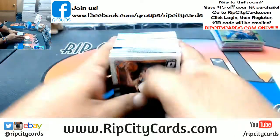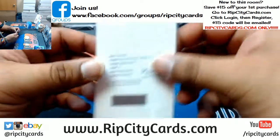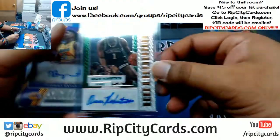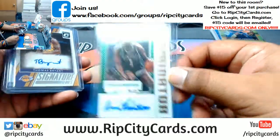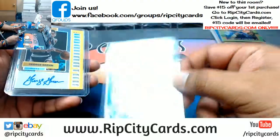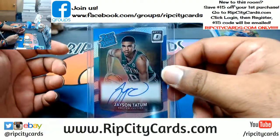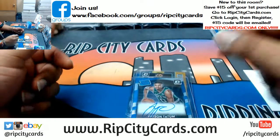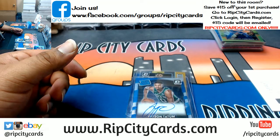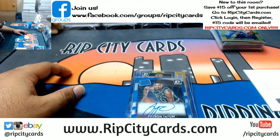So, to recap this thing, we got a redemption for Dennis Smith Jr. of the Mavericks. Autograph for Big O, Oscar Robertson, Bucks. Thomas Bryant, Lakers. Jordan Bell, Warriors. George Gervin, Spurs. And Jayson Tatum, Celtics. And that, my friends, was the break. 2017-18 Donruss Optic Basketball Half Case Number 1, eBay style. Thank you very much. We'll get that out to you.